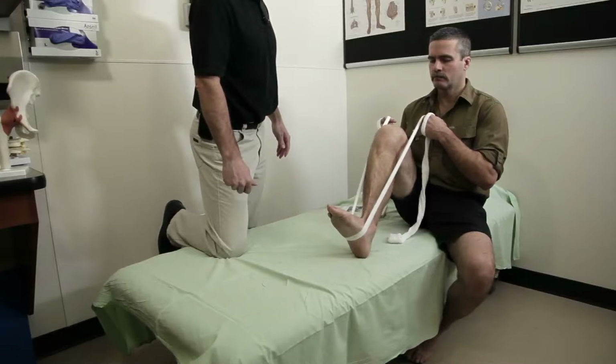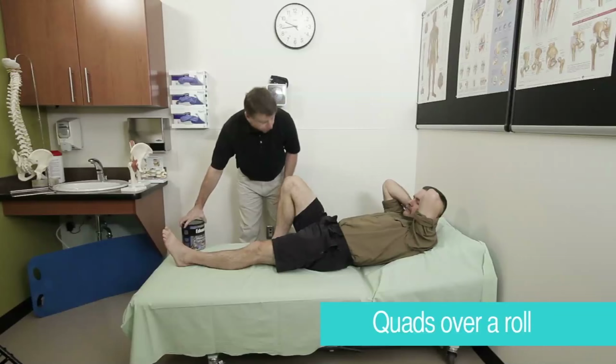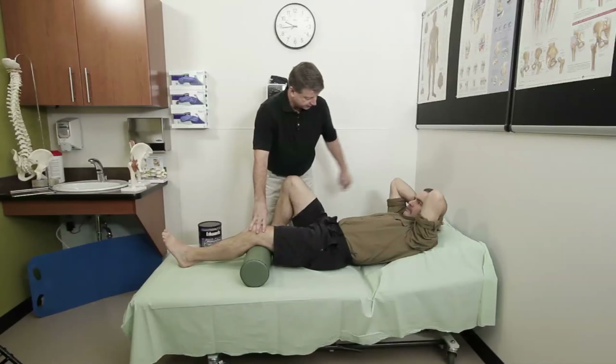So the second one is your quads over the roll or straightening your knee. So you can use an old coffee can, you can roll up some towels, or if you happen to have a roll like this, this will all work for this exercise. Put this roll underneath your knee, like that. Make sure you're in a comfortable position. If you need to put your head down, that's good.